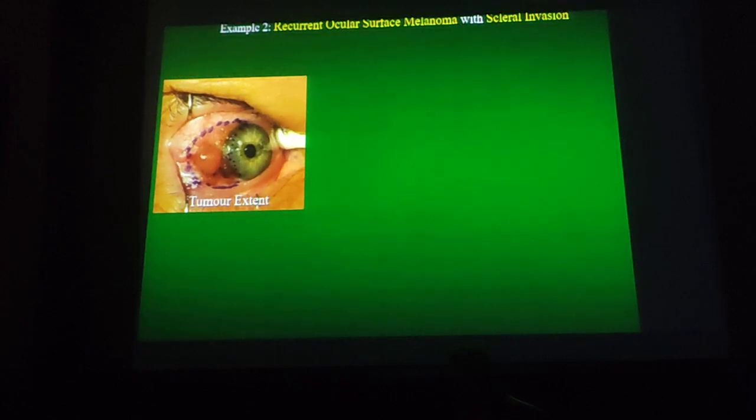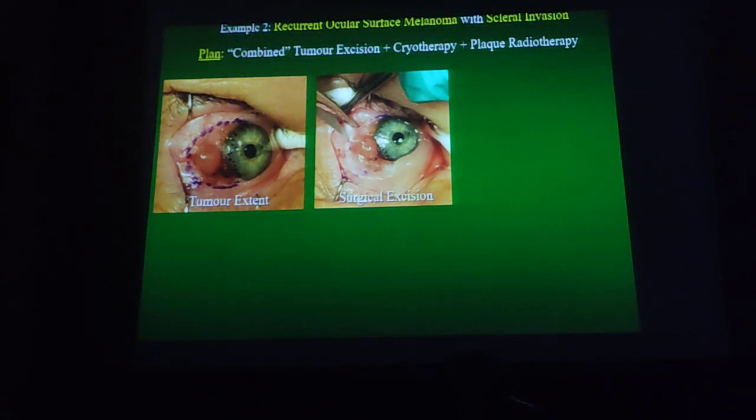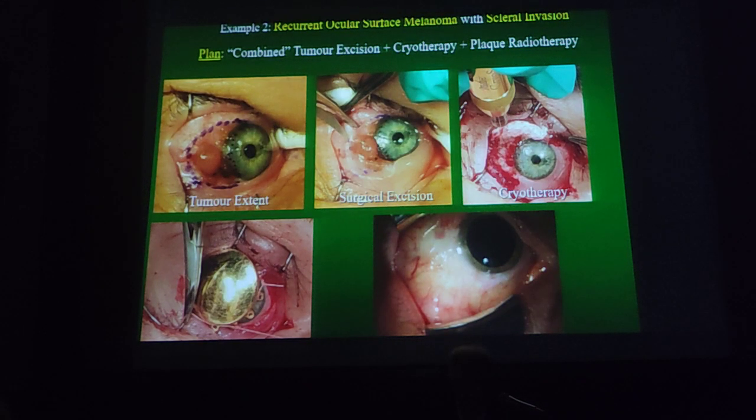If we know the diagnosis up front, we can do the whole thing in one session. So here is a patient of recurrent ocular surface melanoma with a scleral invasion. They had excision elsewhere 2 times and she's coming back with a brown mass in the same area. So we know it's a melanoma. So we go define the tumor extent, do surgical excision, apply cryotherapy at the conjunctival edges, and put the plaque dosed to a melanoma, and you can get tumor control with no recurrence.